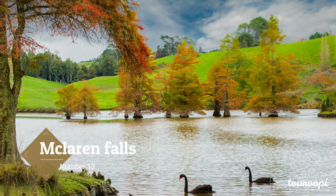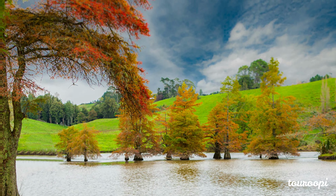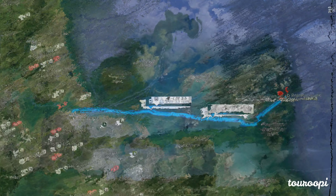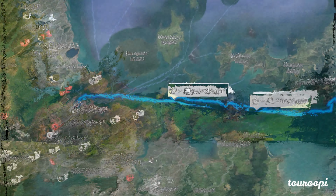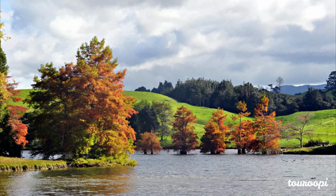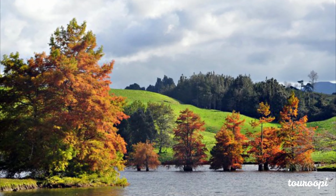Number 13, Mclaren Falls Park. Mclaren Falls Park is a 190-hectare parkland located near Lake Mclaren and is about a 10-minute drive from Tauranga. Camping, fishing, kayaking, the park's disc golf course, wedding photographs, picnics, bushwalks, and summer concerts are all popular activities. It also has one of New Zealand's top botanical collections of trees.